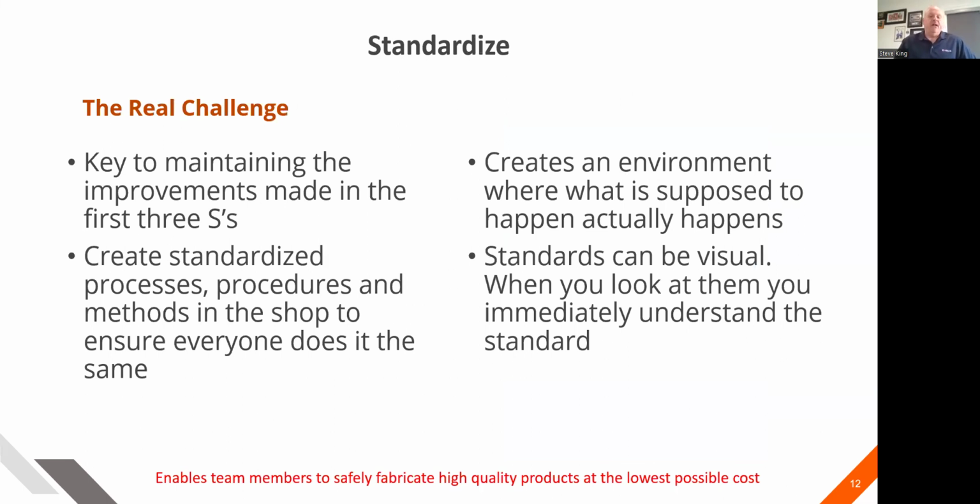So standardizing is something that is challenging. It's creating standards for your company on the way we do things. This is the way we do it here. And it's key to maintaining the improvements on the first three. So this is the fourth of the 5 S's. And the first three are simple. You can clean up the place and get it organized. But creating standards is the key. You create standardized processes and procedures and methods in the shop so that everybody knows what that is.